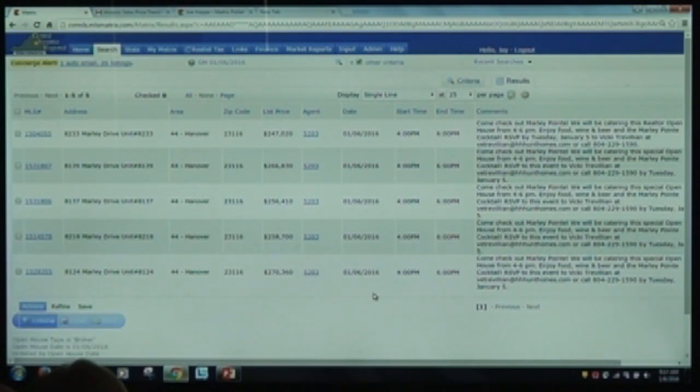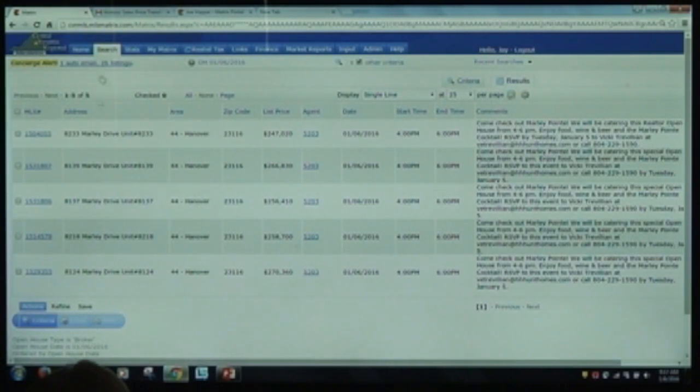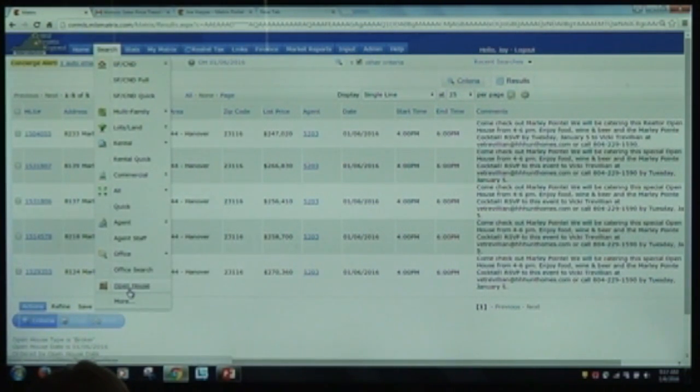I couldn't see what you clicked on to get the open houses. Right here, search, open house, right here. There's a little, yeah, it's a drop-down menu.